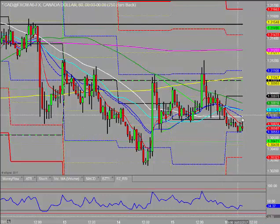Anyway, from here, yep, possibility to get back up towards that, and it sort of fits with this choppiness that we're seeing at the moment with the Canadian dollar. But as I say, we need to see some dollar strength pushing in here to create that.